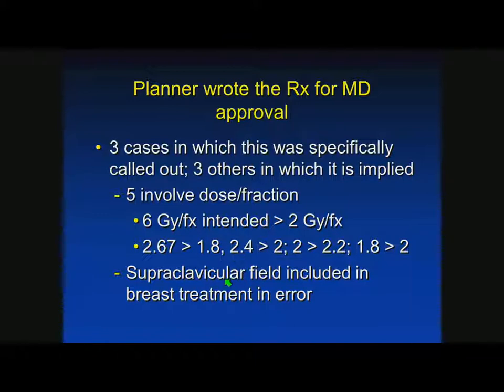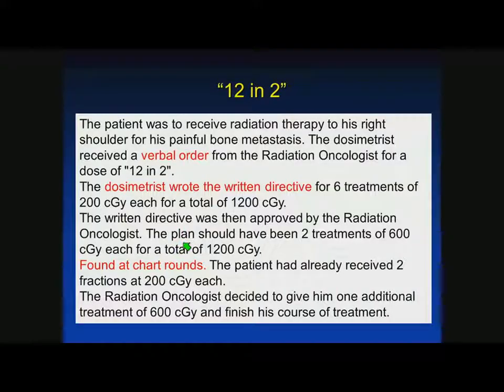There was another case in which a breast plan was done by a dosimetrist who thought, based on a comment in a treatment planning note, that the supraclav area was to be included in the breast plan. The physician didn't actually want that to be done, and it was found during chart rounds. Okay, but let's look at this 6 gray issue.